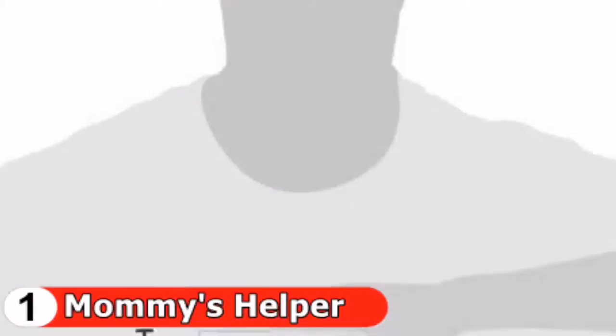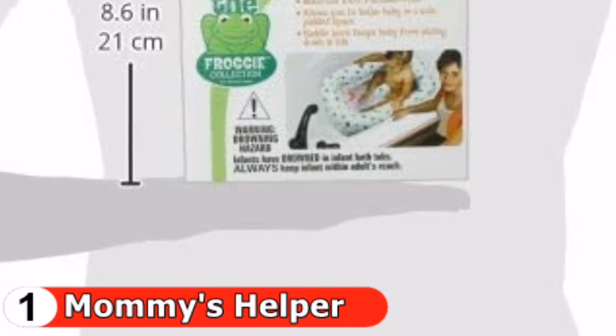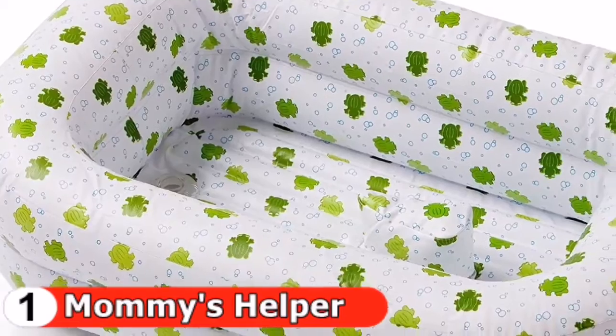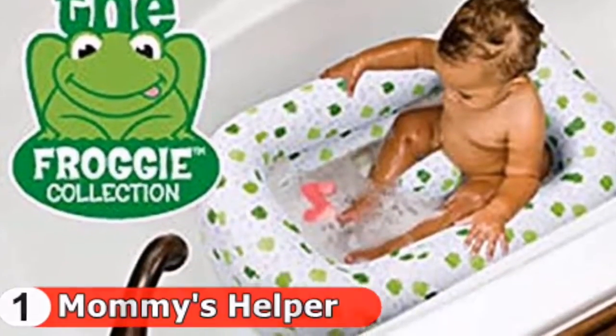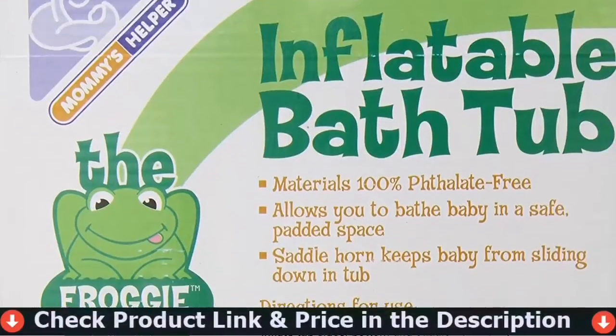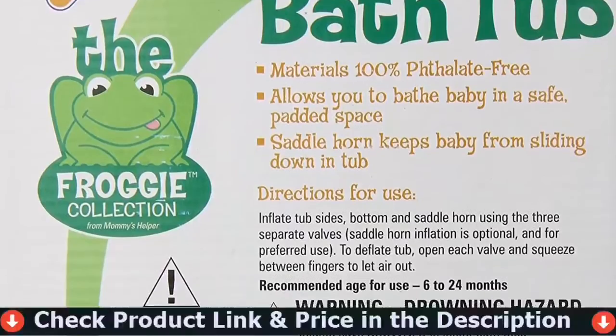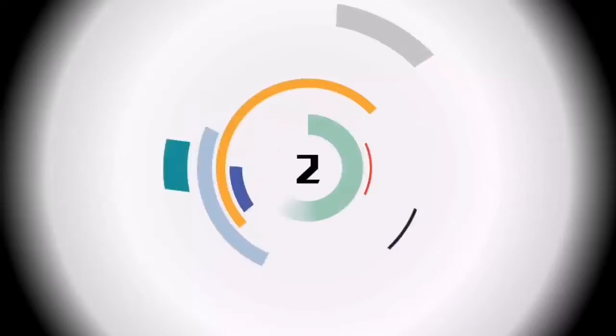Froggy Collection Inflatable Bathtub provides the perfect sized environment for your little one. The air cushion tub provides a safe, padded space to bathe in the tub or on any flat surface. You can place it in a regular bathtub or directly on the floor or another smooth surface. When bath time is over, pull the plug from the bottom and the water drains out.